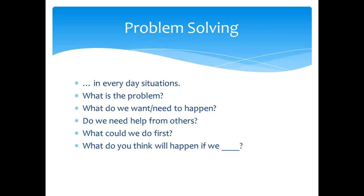So how do we problem solve in everyday situations? Well, first, talk about what the problem is, verbalize it, talk through it so you can figure out what it is you need to work on. And then what do you need to happen? What is your end result? That's where you can then work from, okay, this is the problem. This is what we need to happen. What do we need to do to get there? And do we need help from others?